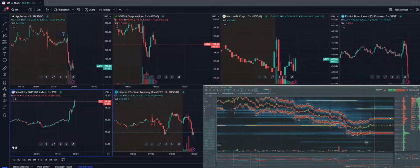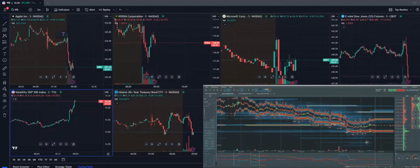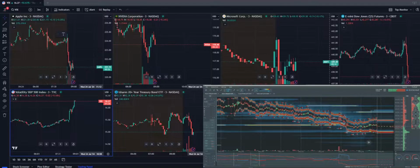55.25. Rolling down the stops. I already took off a good portion. Right here, I closed out about 75% of my 0 DTE puts. I'm still holding every one of my long puts, my September puts. So there you go. On down.